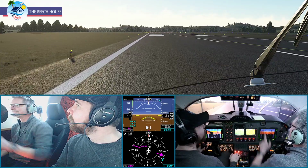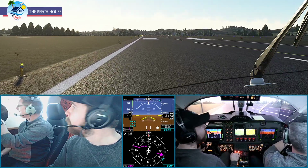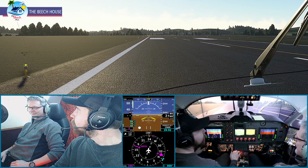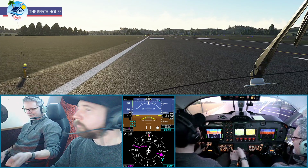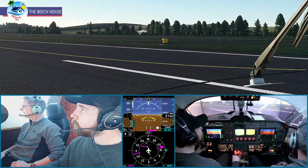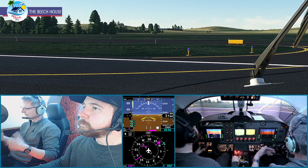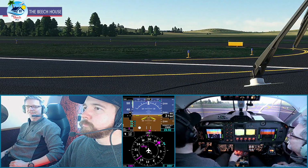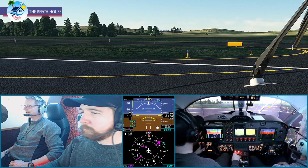You have to go all the way to the end now. Well, you can still make it if you turn here. Just hard right rudder like that, and throttle up just your left engine, and you'll make a really sharp turn. There you go. You want to keep your taxi speed way down.